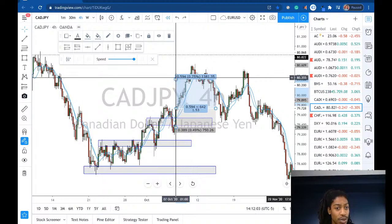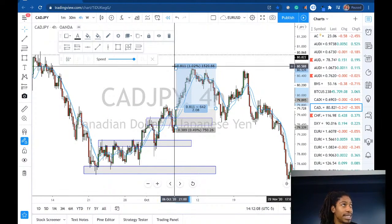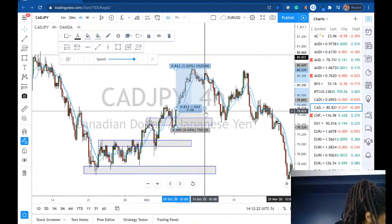Risk 1 to gain 2, risk 1 to gain 3, risk 1 to gain 10, whatever you want to hold yourself with, but you need to know the return rate of each individual trade, so then you can be like, okay, I know I can be risking 1 to gain 2 on my trades and still get a profit in the long run, out of 10 trades or out of 100 trades, basically just like that.